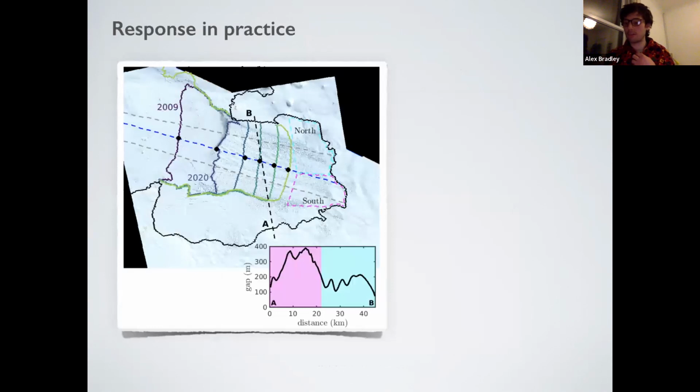Okay, so for the last 5 minutes of my talk, I'm going to tell you about the other side of the modeling we've been doing, which is about realistic domains. My Pine Island domain experiments are typified by this picture here.